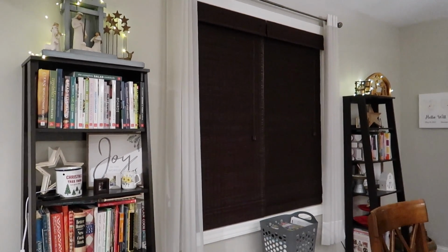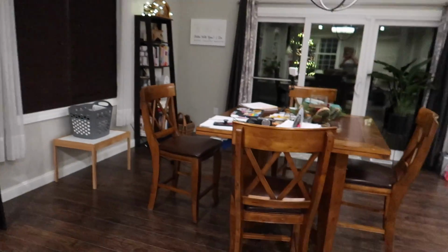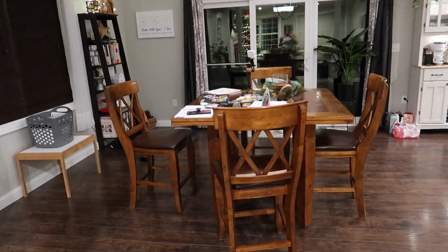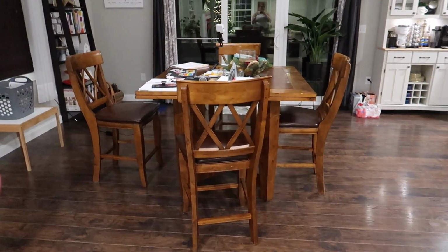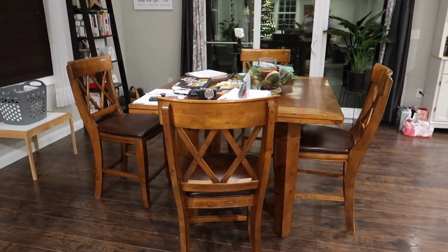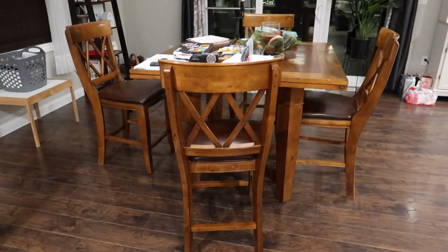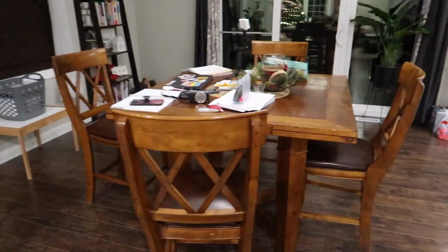So I think probably within the next year, like in 2023, we'll probably redo the dining room. Not redo it, but get new furniture and a new dining room table and stuff. This dining room table is actually a hand-me-down from Adam's parents. We've had this table for 5 years and counting, and I'm not sure how long they had it before that. It's still a nice table. Actually, I think we're gonna give it to my sister after we're done with it. She has claimed it.